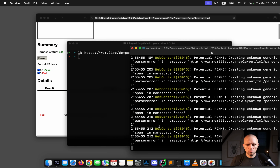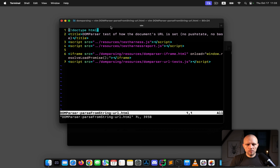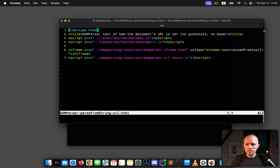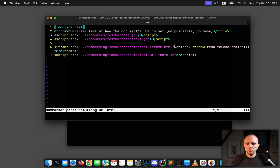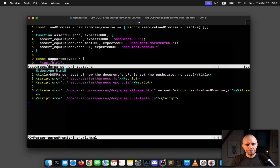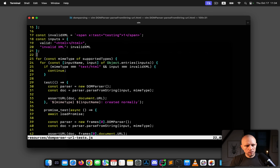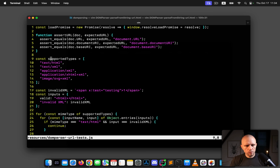So I guess we should just read it. DOM parser test of how the document's URL is set. No push state, no base. Sure. So I guess all the fun stuff probably happens in the DOM parser URL tests.js. So what's going on there? Okay. Blah, blah, blah. For const mime type of supported types.